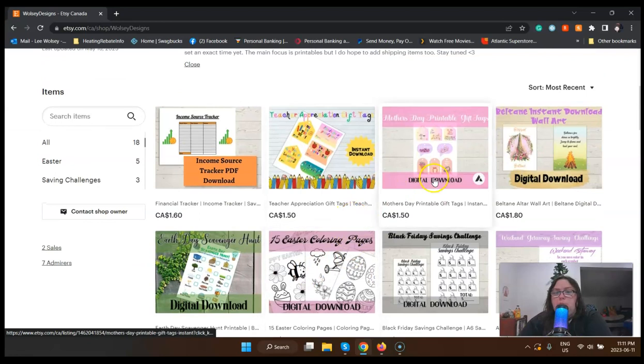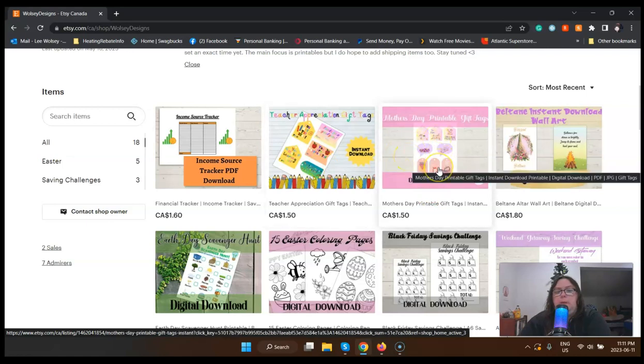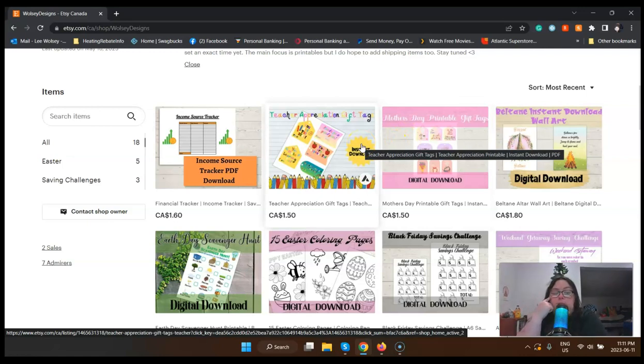Anyways, not much has been going on here for May. I'm trying to think when I added these. I think the Mother's Day tags, I believe, were added in May, and the Teacher Appreciation gift tags also were added in May, I believe. June, I haven't added anything yet, and that's actually really bad to only have 2 items added, because some people will tell you, the more listings, the better, but they gotta be good listings too, right?